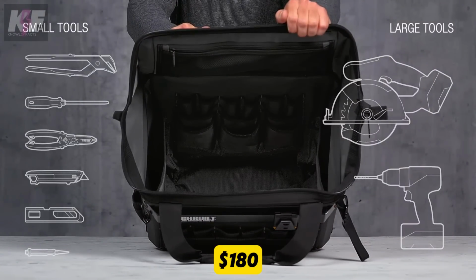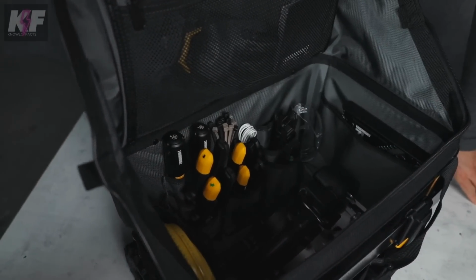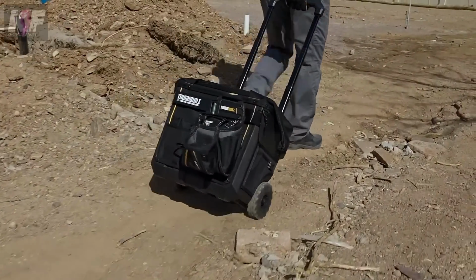Priced around $180, this heavy-duty rolling bag is a reliable partner for contractors and tradespeople on the move.